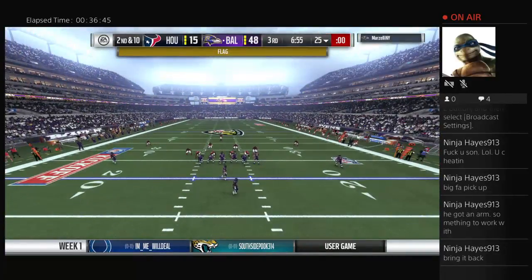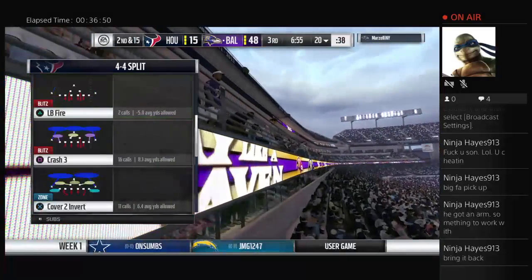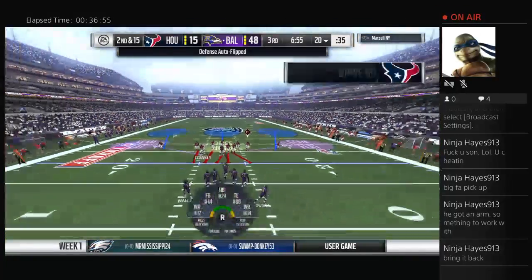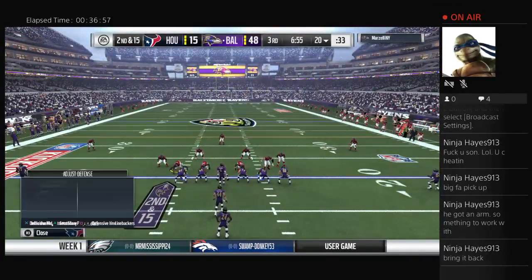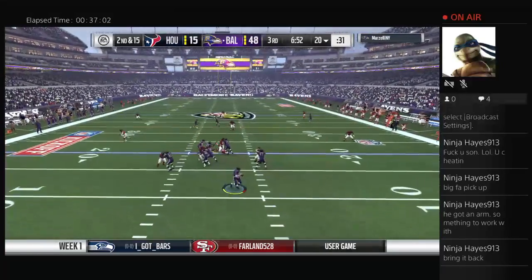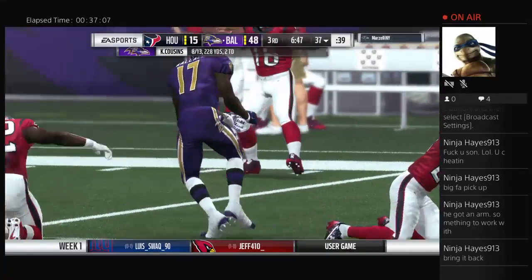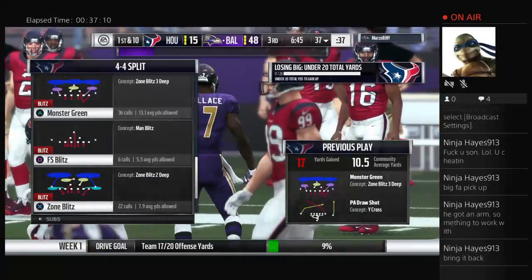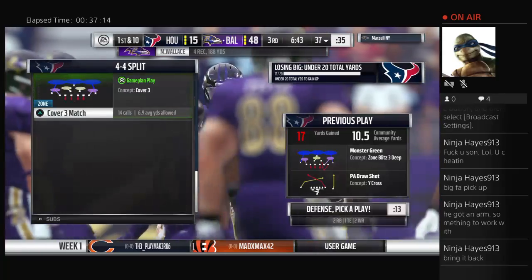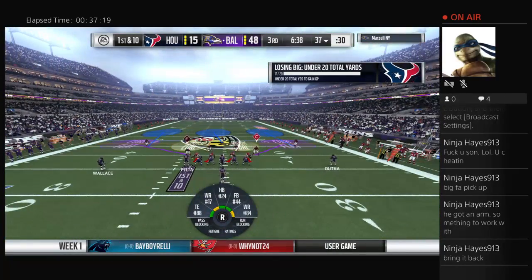They come out here in the I. Now let's go. Second down, Cousins. He's got his man on the crossing route. 17 yards is the pickup there for number 17. Sometimes it's designed, and sometimes you just have to know when to leave the pocket and move and make something happen. And on that play, he was able to get on the run and was still accurate throwing the football.